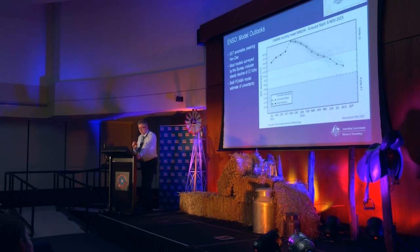So the sea surface temperature anomalies are peaking this month or the next month in December, and most of the models that we've seen around the world are saying the same thing. When we try and estimate the uncertainty in what our models are telling us, we can do that by running what we call an ensemble. So we run the model lots of times, we tweak a little bit at the starting point and see how much it deviates off track.